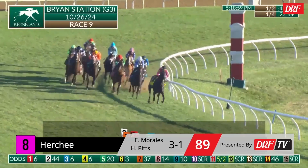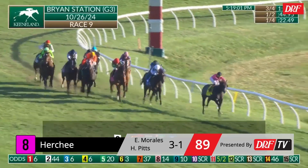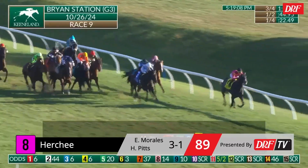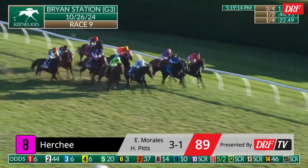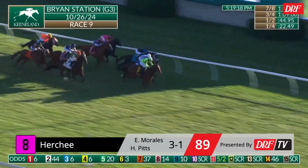A horse that's all upside is the 8, Herchi. 4 starts, 4 on the board finishes, and he finished ahead of 3 of these in the Bryan Station. This is the race where Laginos finishes 5th. Herchi got a good trip overall, but I think it's worth noting he was close to that extremely fast pace in a race that was dominated by closers. The first 2 finishers came from 10th and 11th after the first half mile, and the fact that Herchi is still in it at the 16th pole is a very good sign.